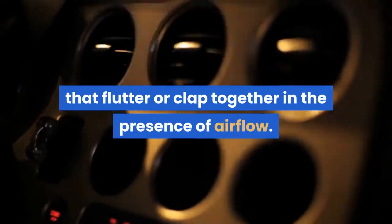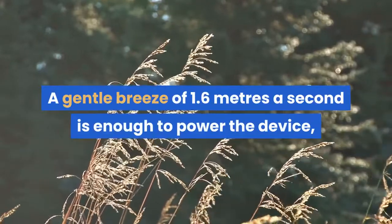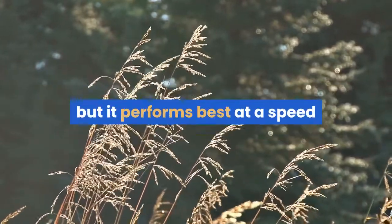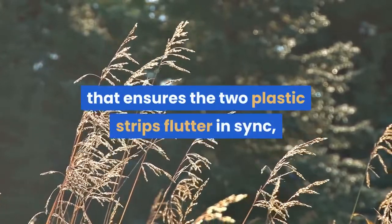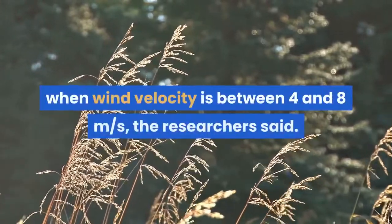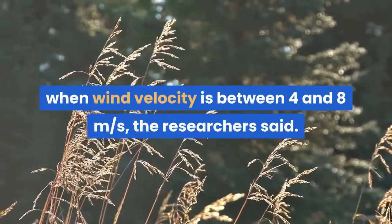of airflow. A gentle breeze of 1.6 meters a second is enough to power the device, but it performs best at a speed that ensures the two plastic strips flutter in sync, when wind velocity is between 4 and 8 meters per second, the researchers said.